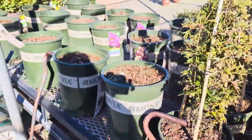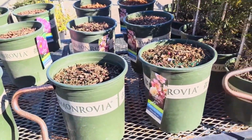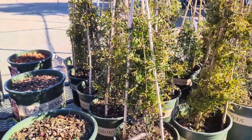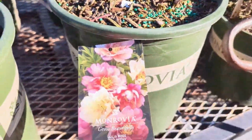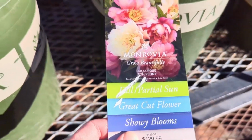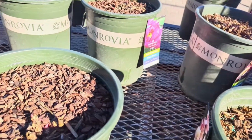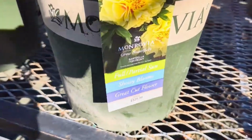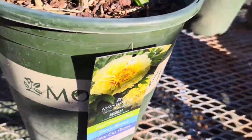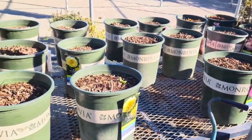Perfect, yes. Okay, here are their peonies. Clematis, right? So however you want to say it, it's fine. They are starting to come up out of the soil. In a few weeks, they'll be huge. This is Julie Rose. It's an Ito. And then over here, we've got Pink Ardor. It's also an Ito. And then Bartzella is Ito. And these are really big containers. So they should put on a good show this year.